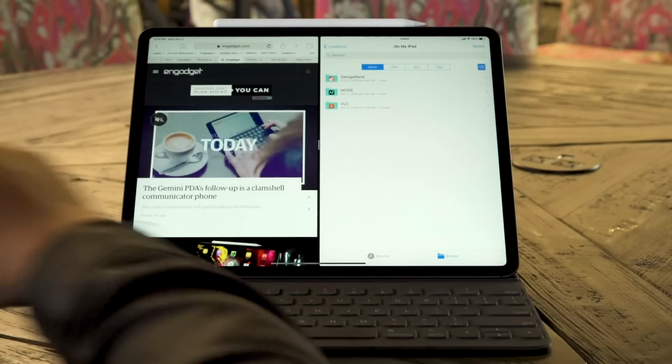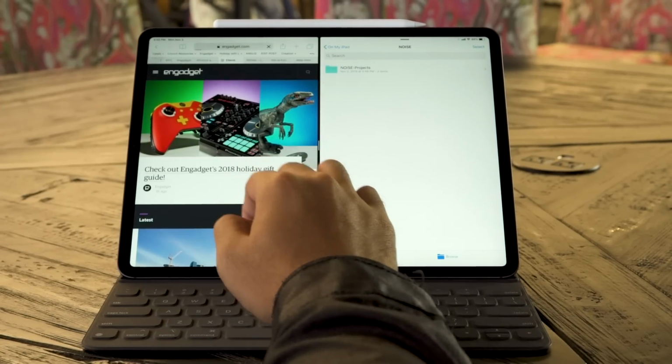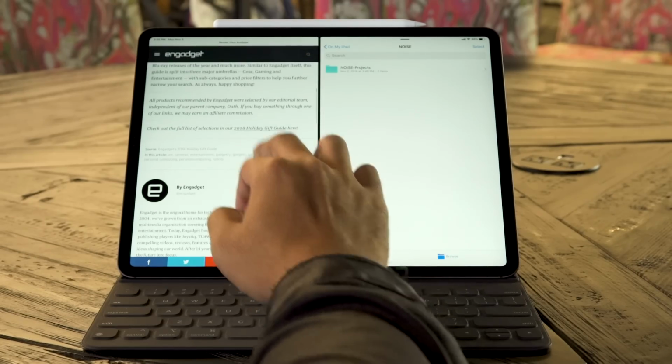Or three, you actually want to use this thing to get some work done and maybe give up on a more traditional computer in the process. Let's tackle these in order.